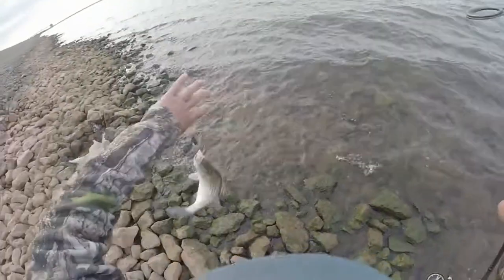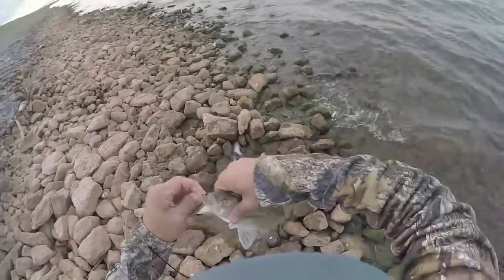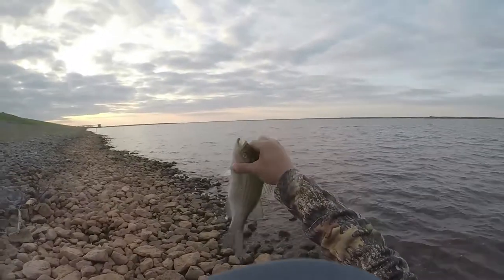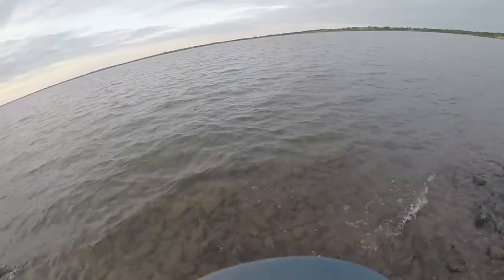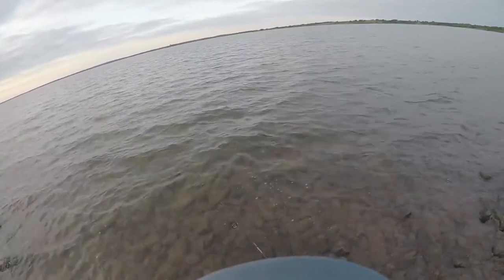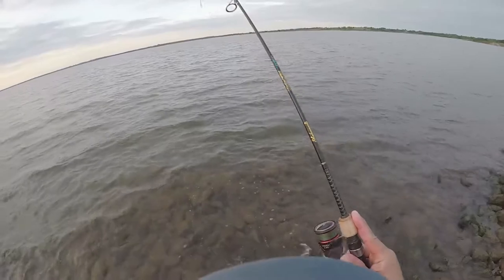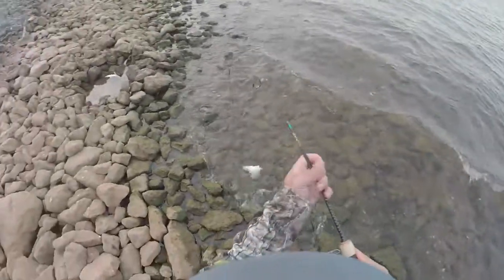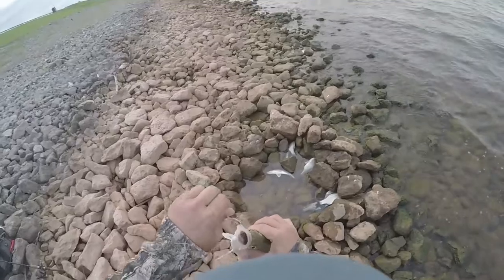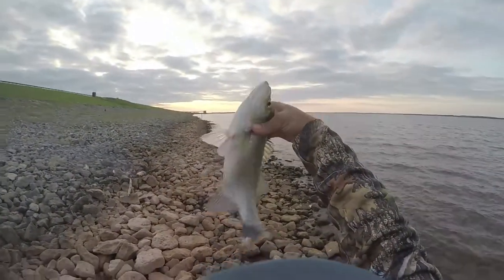See, guys, when you find a whole school of them, either they're small or they're big. This one right here, close to 13 inch. Look at that. Woo! This one a keeper. Yep, this one a keeper. Yep, another 13 inch. One pound. Look at this. Fat. Yep.